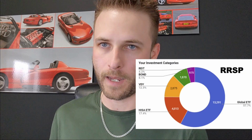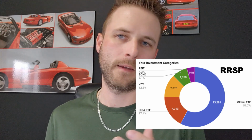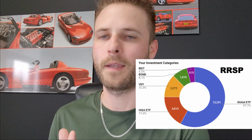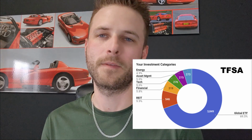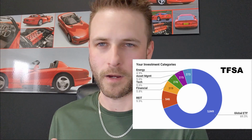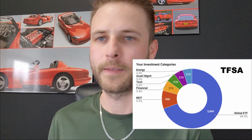In my RSP and my TFSA, I hold 70% of my money in XEQT, and then I use the other 30% in varying different ways. In my RSP, I do 10% bonds, and then I have 20% where I play a little bit more. In my TFSA, I have 70% XEQT, and then I do the rest in individual stocks. The bulk of my money is in XEQT, where I feel it's managed by professionals, and if I do something wrong on the individual stocks, I am still covered by having such a globally diversified portfolio that I can rely on.